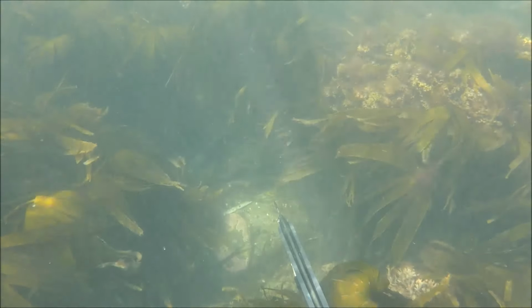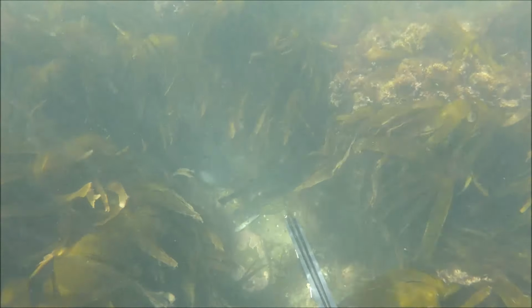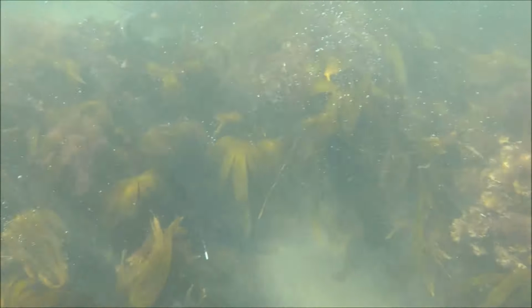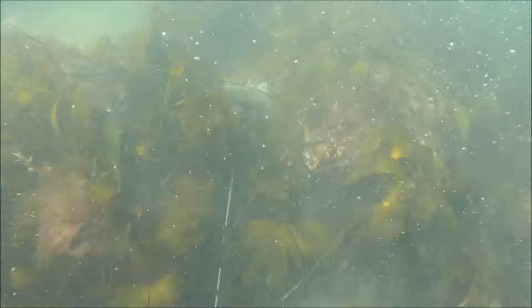See 2 bass in this hole in the kelp. It's hard to know which one's bigger. In hindsight, the one on the left I don't shoot is probably bigger, but I'm just weighing it up here. And as that bass spooks, I shoot this next one. This fish was 68 centimetres, so around 7 pounds.